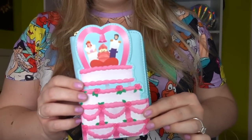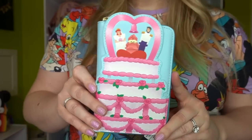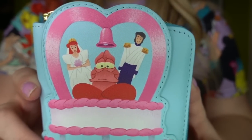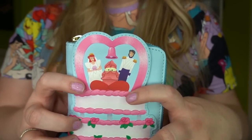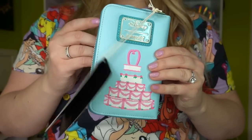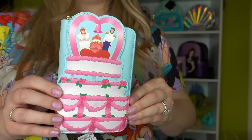Let us move on to Prince Eric and all things wedding, because there's a lot of wedding things that I have as well. This is one of my most favorite wallets. I just love Sebastian getting all emotional with the little toys of Ariel and Eric on top of the cake. I love that part of the movie so much, and I think this is so cute. This was made by Loungefly. Came out just recently, I believe. It might have been late last year or early this year.